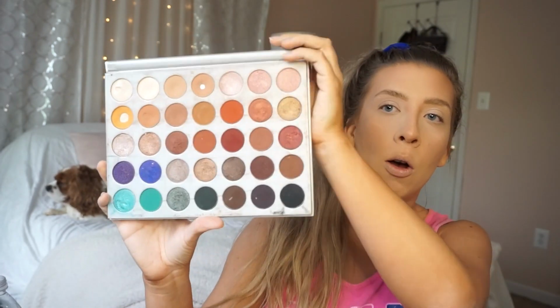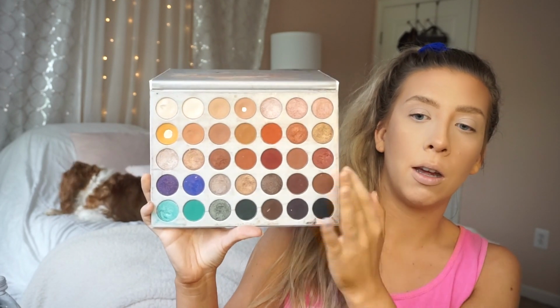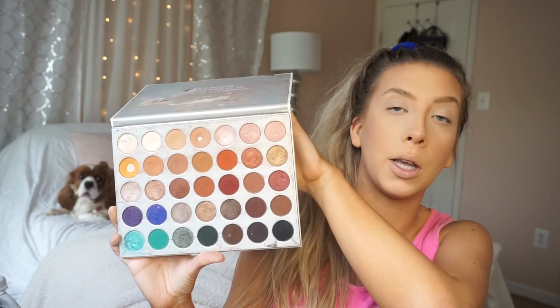So I am gonna use my Jaclyn Hill palette today. This is mine, by the way, and mine is really busted. This has all of the shades I'm pretty much gonna be able to work with. All of these browns and all of these darker shades down here are perfect for this look.